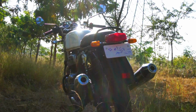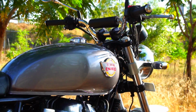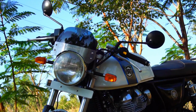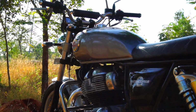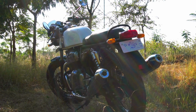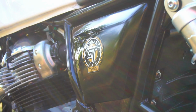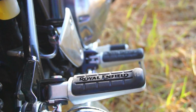People say that legends are not born, they are made. Now that holds 100% true in case of the 650 twins, the iconic sweethearts from the 60s, the Continental GT 250 and the Interceptor 700, one a cafe racer and the other a classic roadster, both carrying the truest essence of motorcycling right to their very core, have been raised back to life from their glorious ashes, and they are here to rule the world of motorcycling all over again.